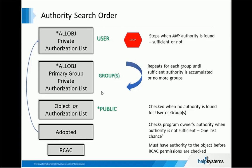Okay, the public authority can come from one of two places. It can come from either the object itself, or if the object is secured with an authorization list, it can come from the authorization list. It can't come from both, it's one or the other. So again, it will check to see if there's sufficient authority, and if there is, fine, you can add that new account. If there isn't, then you get the not authorized message.